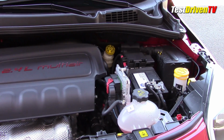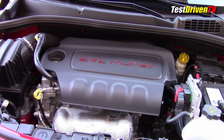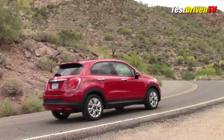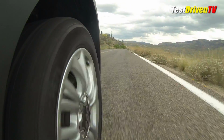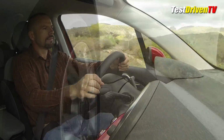Powering the Fiat 500x Easy is the Chrysler-sourced 2.4-liter Tigershark engine, which offers up 180 horsepower and sends it to the front wheels through a 9-speed automatic transmission. A 1.4-liter Fiat turbocharged engine is offered with a 6-speed manual transmission, but only in the entry-level Pop model.